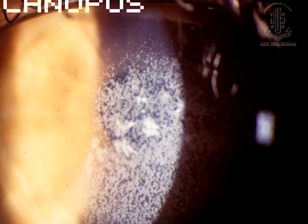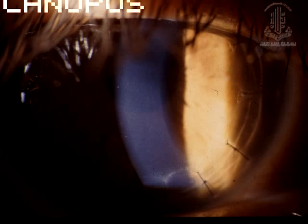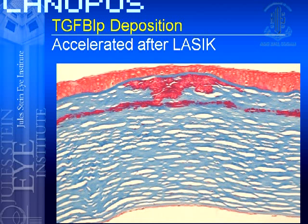Another patient. So I've seen this 3 times now. This patient went on to bilateral penetrating keratoplasties. Not usually the thing you want to do after you do LASIK, doing bilateral penetrating keratoplasties. In all these patients, and at least that one had PKs, we see that here's the LASIK flap interface, staining red with this Masson trichrome stain.